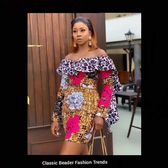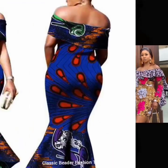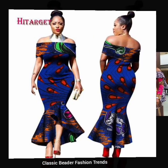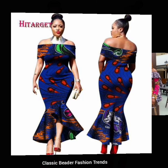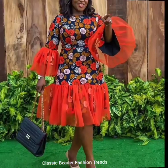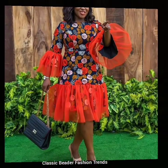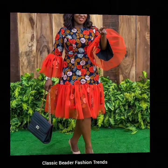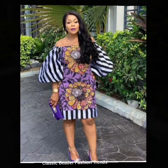This is Classic with the Fashion Trends. Here is where we always bring to your view trending, trendsetting, current, and latest African fashion designs. Here today are beautiful Ankara designs that will make you slay just like the queen that you are. These styles are trending styles.